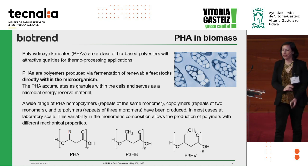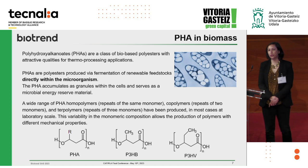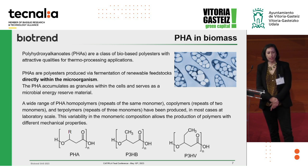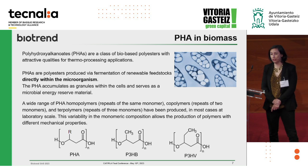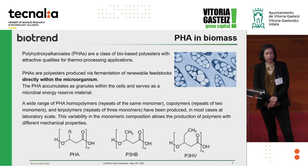So we have been talking about bioplastics, biopolymers, and there are several kinds of bioplastics. Some of them are produced using natural molecules like polysaccharides, such as starch or cellulose, or even using proteins like alginate or wheat gluten, for example. But there is another way of producing bioplastics, and that is bacterial fermentation using renewable feedstocks. And these bioplastics are called polyhydroxyalkanoates, which are a class of bio-based polyesters, which have attractive properties for thermoprocessing applications. And these bioplastics are produced within cells in granules, as a source of energy material.